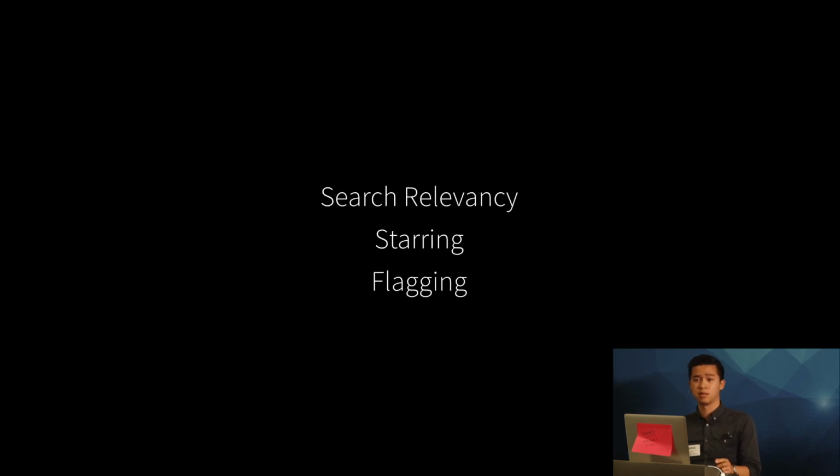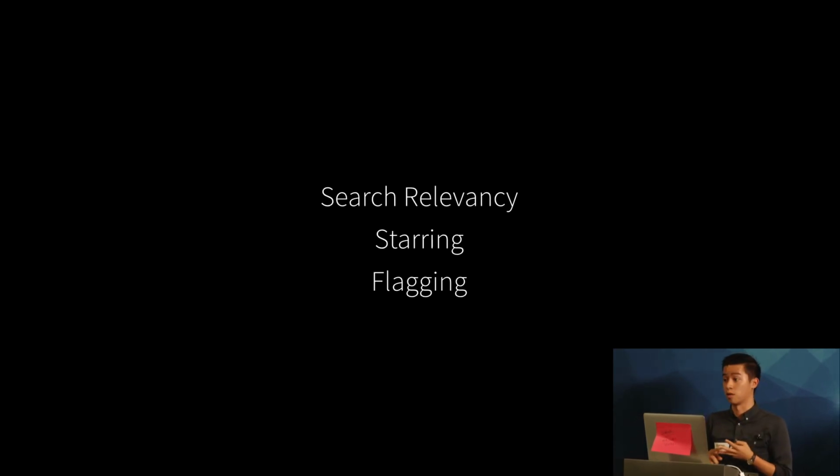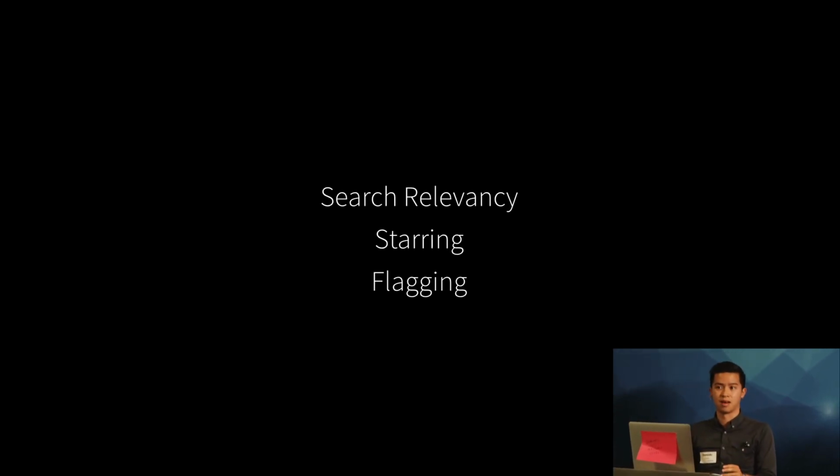And finally, an ongoing thing that we work on is the Atmosphere search. The core component of that search is search relevancy, which is moving beyond just keyword searching into actual relevancy searching across title, description, and then readmes as well. So we're actually working on that as we speak. In a forthcoming feature, starring and flagging will also be integrated into the Atmosphere score.